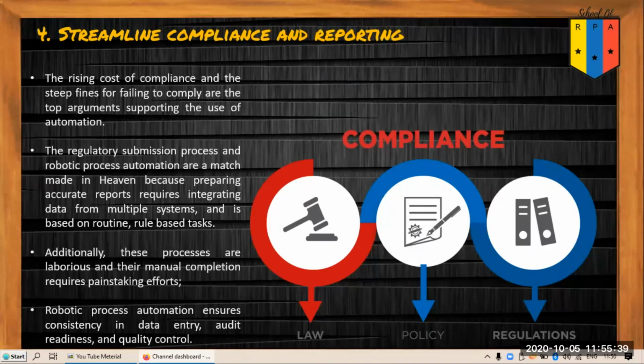And the last use case that we will be covering in this video is streamlining compliance and reporting. The rising cost of compliance and the steep fines for failing to comply are the top arguments supporting the use of automation. The regulatory submission process and robotic process automation are a match made in heaven because preparing accurate reports requires integrating data from multiple systems, and this is based on routine rule-based tasks. Additionally, these processes are laborious and their manual completion requires painstaking efforts. Consider only tracking document status or compiling records to create a dossier, and you will definitely understand what we are talking about. Robotic process automation ensures consistency in data entry and audit readiness and quality control. According to one report, it is estimated that leveraging RPA reduces process time by 65%.